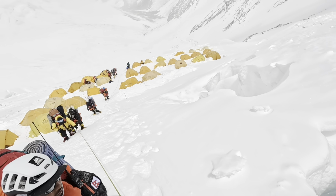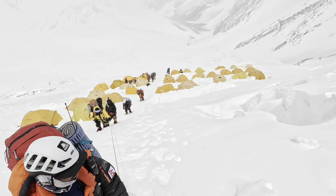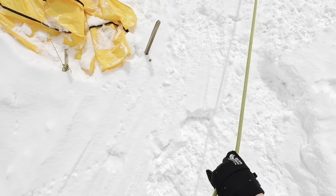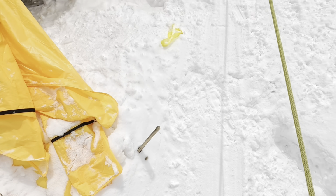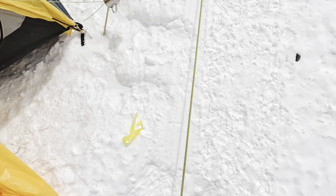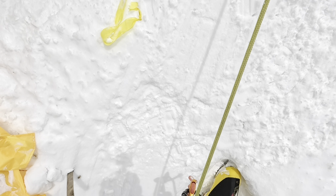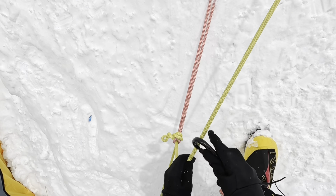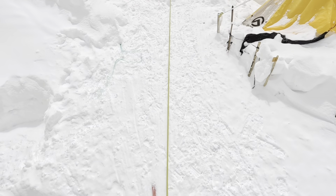Camp 3 was definitely one of the craziest camps I had ever been in, and especially stayed in. You're really slanted here. You have to dig out flat tent spots when the tents are being set up. It is just crazy, and there's literally fixed lines going through the camp, because there's literally a danger of you falling. So I mean, this is pretty crazy out here. It gets a little bit wild, but anyways, we got to our campsite.